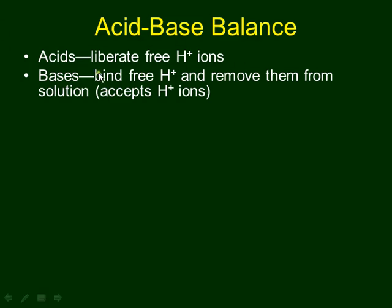So what's a base do to that acid's anger? It neutralizes it. Yeah, it makes the acid calm, docile. So when you introduce an acid to a base in equal proportions, it neutralizes them, keeps them neutral. So bases bind the acids. Acids free up the hydrogens.